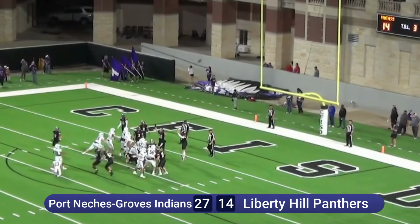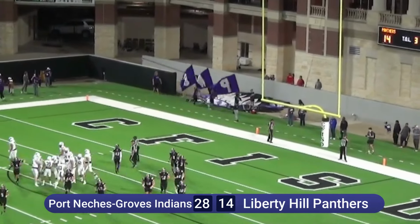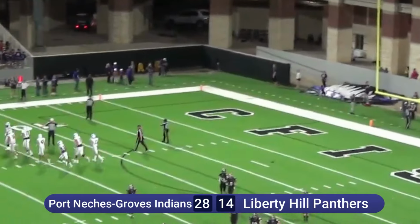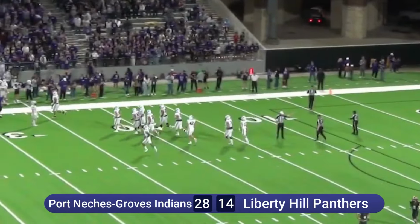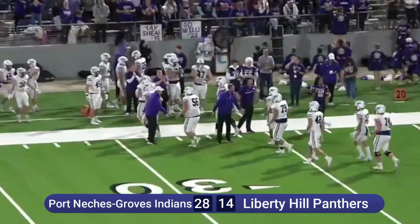Good snap, good hold, kick by Osagira, right in between the posts. PNG goes up 28-14 on the first drive of this one, 10 minutes, 1 second left to go, big lead for PNG as we head in to the first drive for Liberty Hill.